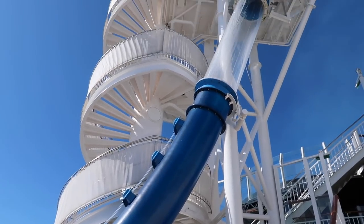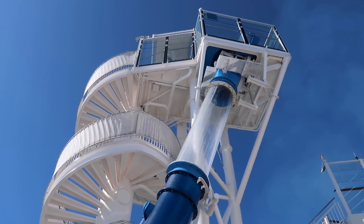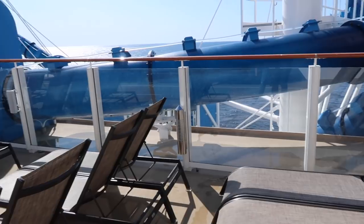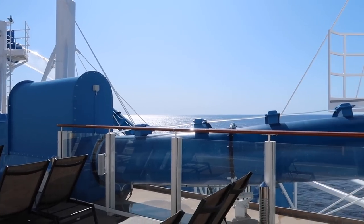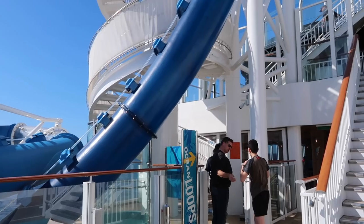Okay, on deck 17 is also the entrance to Ocean Loops. This is the drop slide. So here's the entrance. You climb the spiral staircase, you go to the platform and you drop here, and then you loop out on the side of the ship. This slide does hang over the side of the ship. We have no brave parties to demonstrate for us at the moment.